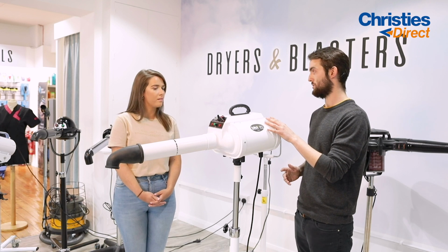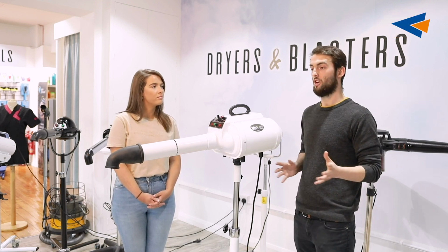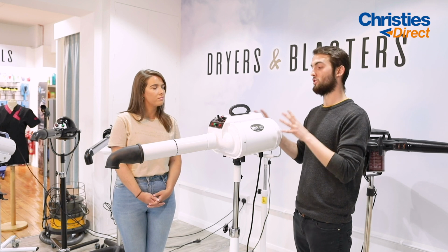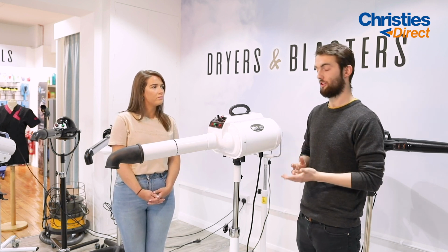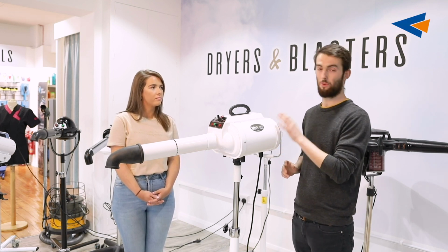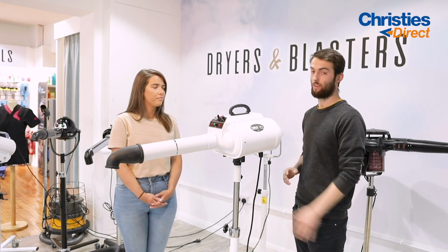So the main key thing that we've tried to put across with all these items is that your business keeps running. Every day that you want to be open, you can open. So this is a great machine to start off with, and as you build up, you'll then move on to other machines. But it's just a really great option for start-up groomers, and with the power in this machine, you would think you had a standalone blaster, and it's got lovely heat as well.